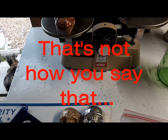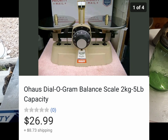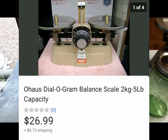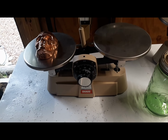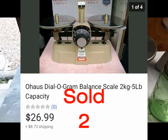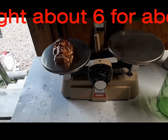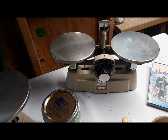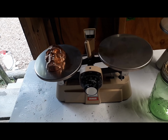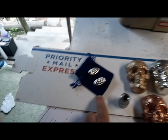Got the Ohaus dial-o-gram balance scales. Bought these in Memphis, Tennessee, at the University of Tennessee Medical Science Department when they were getting rid of them. I believe I got like 15 of them for $30, $35, something like that. And they haven't really been selling, but in the last 3 months I've sold 3. Sold 2 today, or Saturday. So, yeah, that's pretty amazing.